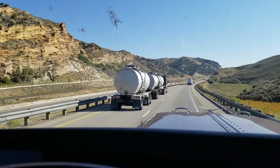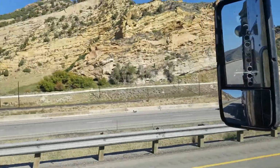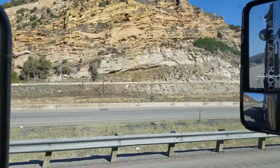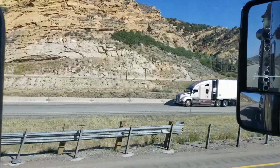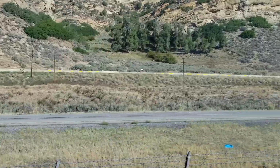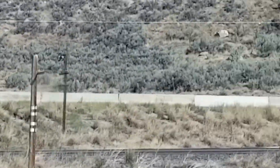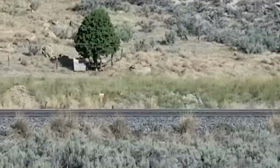Yeah, just the shoulder. There's your Rocky Mountain double. All right, so we come back over. See, there's a Jersey K-rail barrier along the edge of the road there. See that it dips down and then it quits.